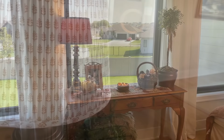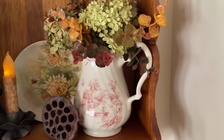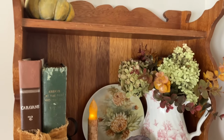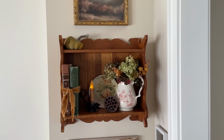It's not always easy to have a new build and add that personal touch of cottagecore elements, but when you thrift a beautiful shelf, it did just that. I loved it. It was $7 and it was the perfect little thing to add to this little space, just to create a little extra moment right before you head into my kitchen.